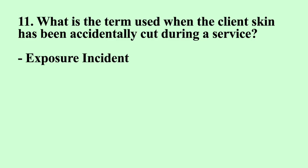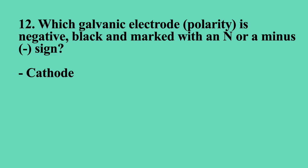Number 11, what is the term used when the client's skin has been accidentally cut during a service? The answer is exposure incident. Number 12, which galvanic electrode polarity is negative, black, and marked with an N or a minus sign? The answer is cathode.